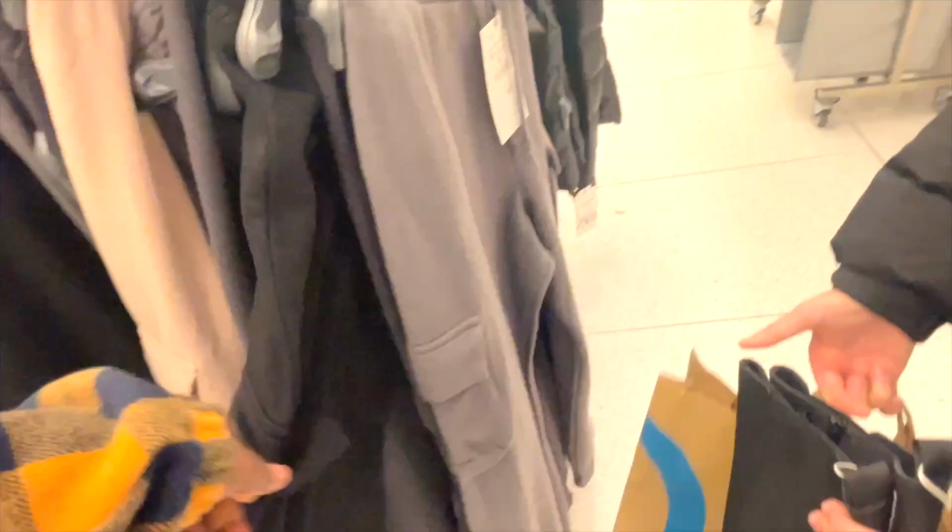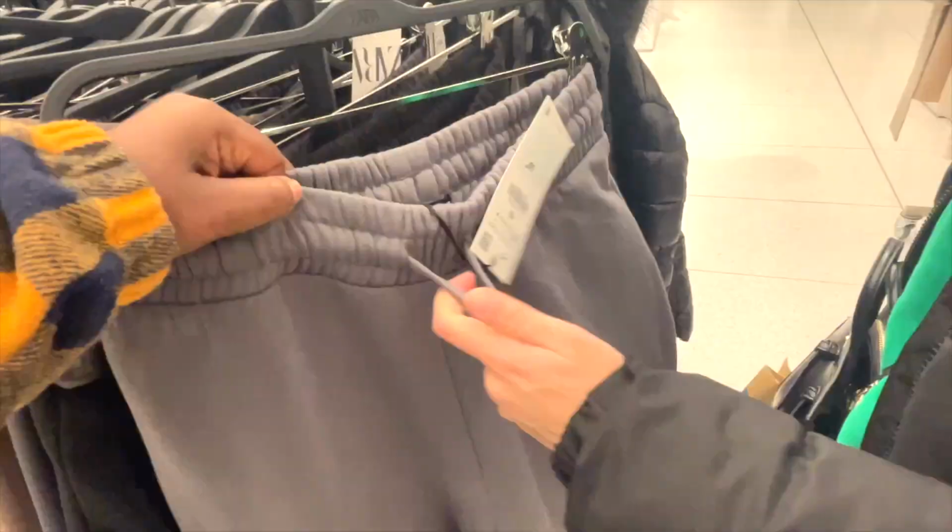But then you can also go... Oh, wait. Does it? It does. Oh, it does move? Does it move? Oh, it does move.